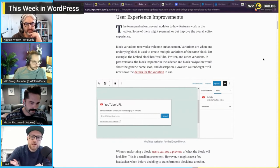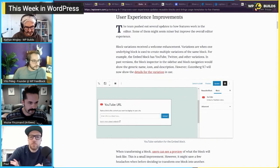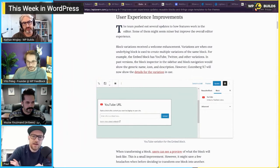And the example that Justin gives here is that, let's say, for instance, you've got the video block. When you add the video block, you might pop in a YouTube URL, or you might pop in a Vimeo URL, for instance, into that block. And then what the new user experience improvement does on block variations is, in your block inspector on the side, where you can see what block you're editing at the moment, it knows, for instance, that because you've popped a YouTube link in there, that this is now a YouTube block technically, even though it's a video block. So it's just some little improvements there that I guess are based on feedback of other people using it.